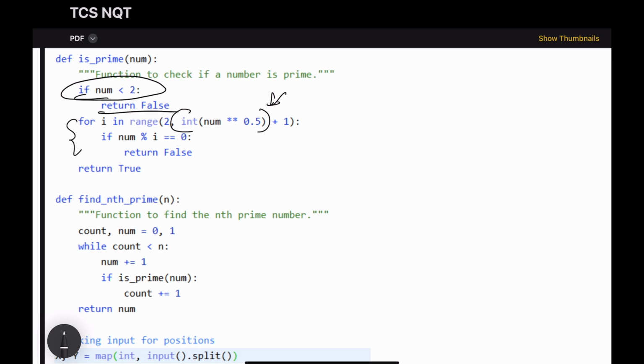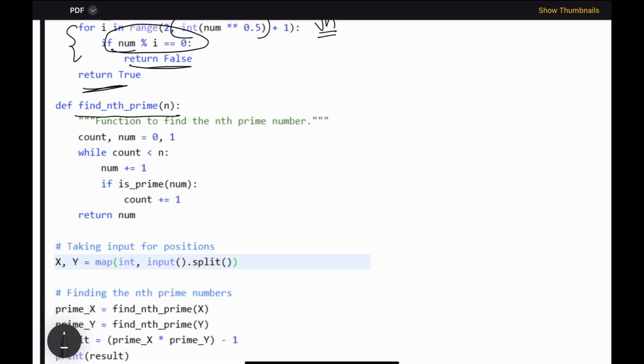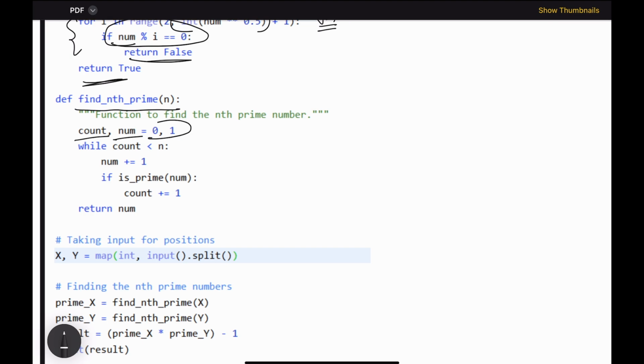Iterate with a for loop till the square root of n, and if you find that your num is divisible by any number, return false, otherwise return true. So to find the nth prime, start with count and num as 0, and while count is less than n, increment num by 1. If is_prime of num is true, which means if you're given num, let's say 3 has been passed, and it is prime, it will return true, count will be incremented by 1, and you return num.